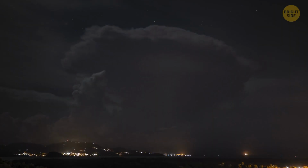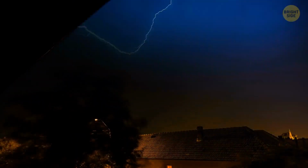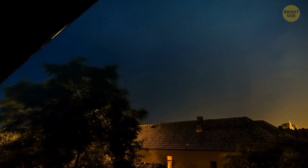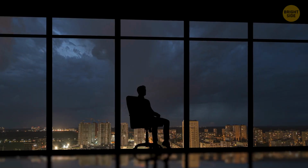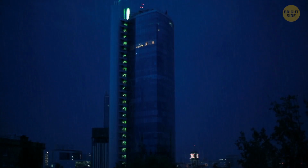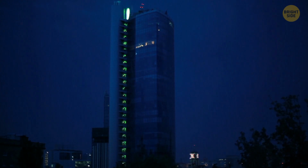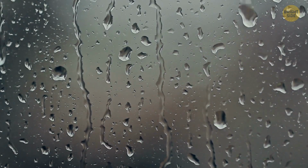We shouldn't forget that any lightning is extremely dangerous for humans, and if you're caught in a severe thunderstorm, you need to leave its epicenter immediately. You can determine how far you are from the epicenter easily. The speed of light is much faster than the speed of sound. So, when lightning strikes, it takes a couple of seconds until you hear the thunder. So, you need to measure that interval.